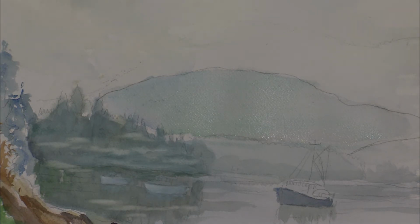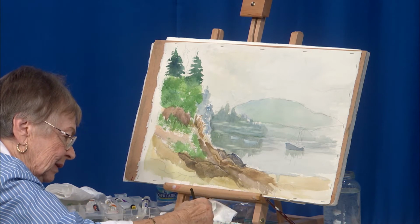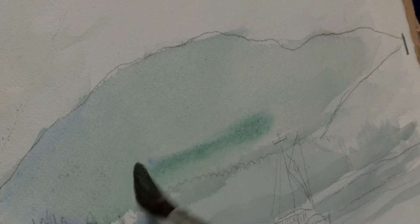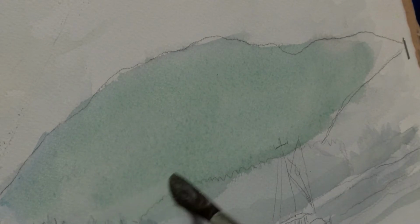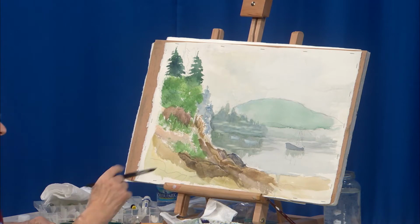But there's a mountain in front of it. Well, let's come down to the mountain in front of it. Make that a little darker. Let's see. This is very delicate because, pretty green. Well, now I want to do different things to it. I think I'll make the mountain in front darker.